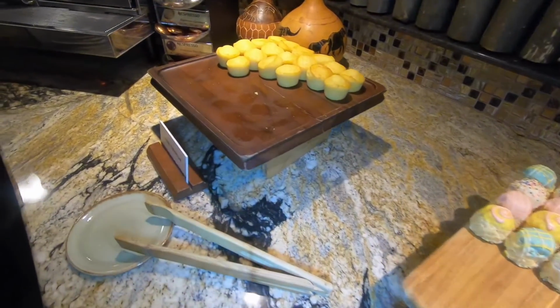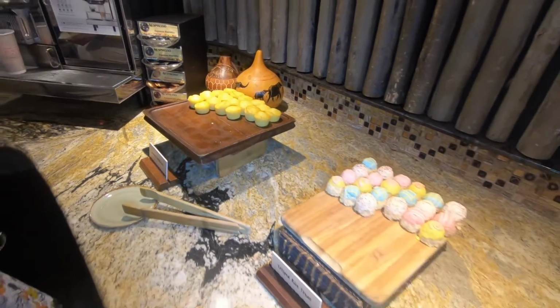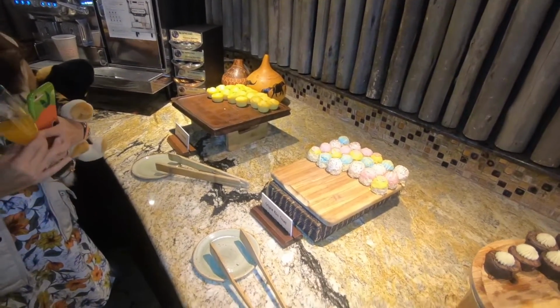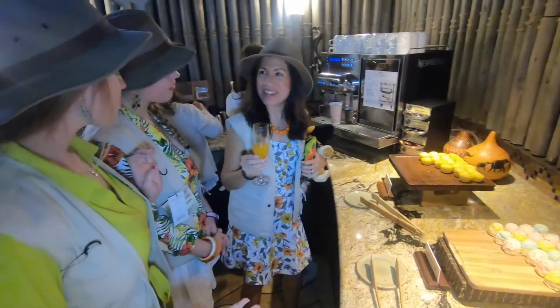I love it. And these lemon cornbreads look delicious. I want to try one of those. I'm gonna try multiple ones. Well, I think this is perfect, having tea time in between lunch and dinner. And dinner starts at 5 o'clock.